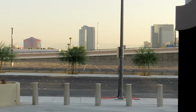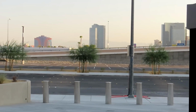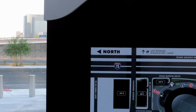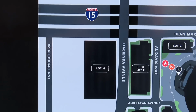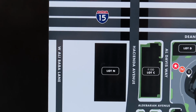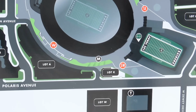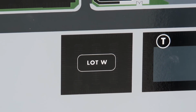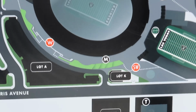And then you can see Hacienda going up. That's where the bridge is, and then right on the other side of that is that lot N. So I'm not sure how they're going to offer that to park in, but that's the closest lot that's like off property, even though I think it's part of, you know, the stadium. And then on Polaris, this lot W, that's the other one they just paved. So that's right across the street here from on the west side.